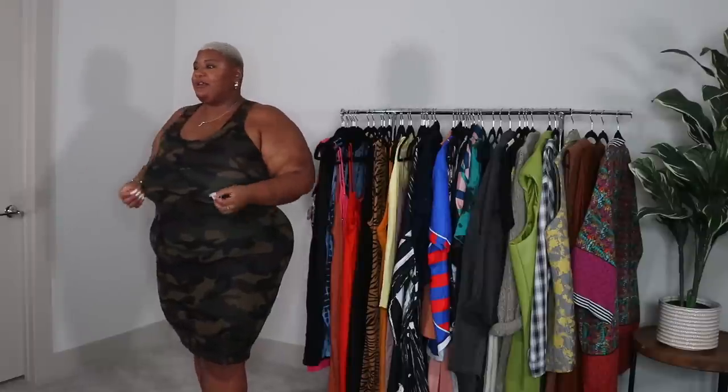But yeah, you really can't go wrong with camo. It's basically a neutral. It's basically black. You can wear this with so many different colors, so many different things, and make it pop.